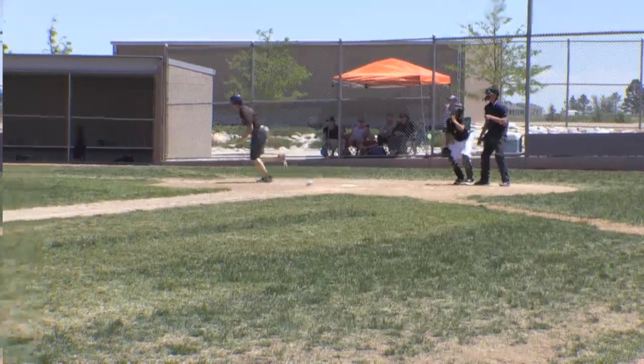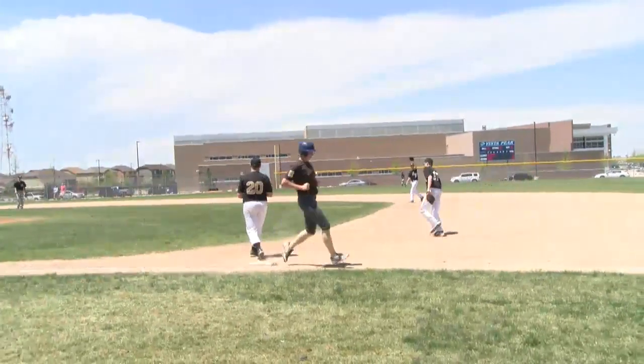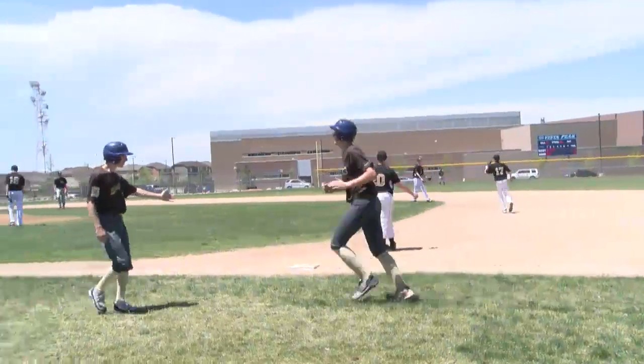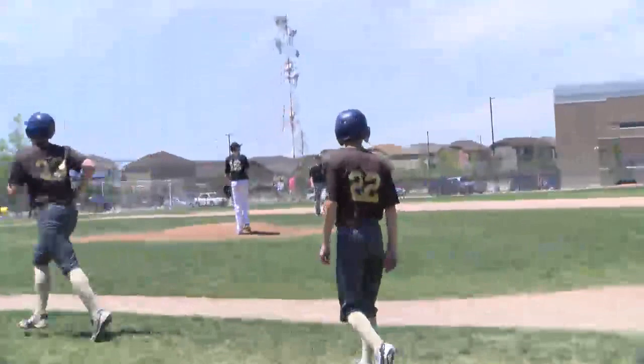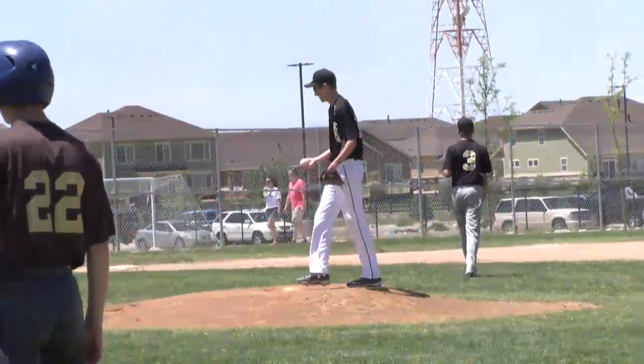First pitch is a curveball. It's hit to the right side. Second baseman comes up, gets the toss, and gets the first out. So a good start here for Jefferson to get the first pitch and get the first out. That's what you want to do against a team that's been hot so far in Skyview.